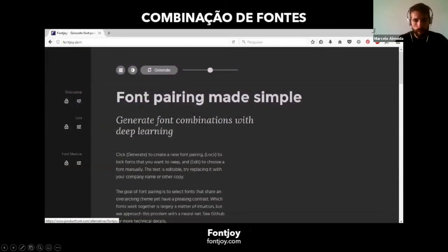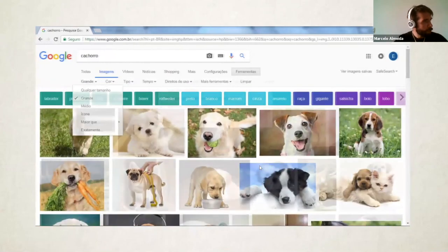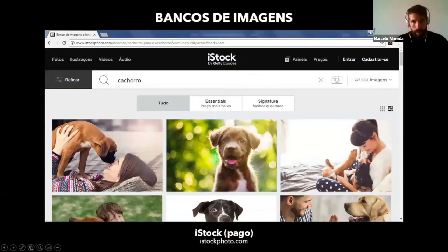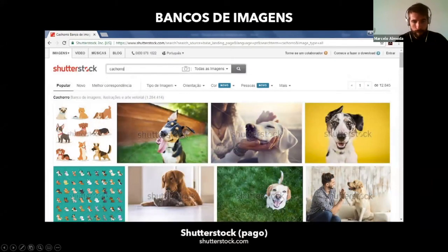FontJoy is for font comparison. It's very nice for you to try different sets of fonts that you choose, to see if they can pair, if they can make good communication. So this is Google. This one is paid. Okay, this one is iStockPhoto, but it's not very expensive. So we use it a lot because they have a very nice set of photos, and we can use every photo there. It's more commercial. It's better sometimes if you need specific types of photo. This also is paid, but also same as stock photo.